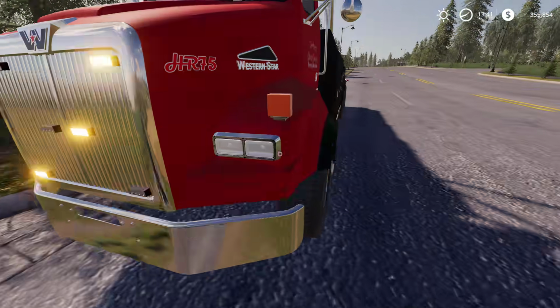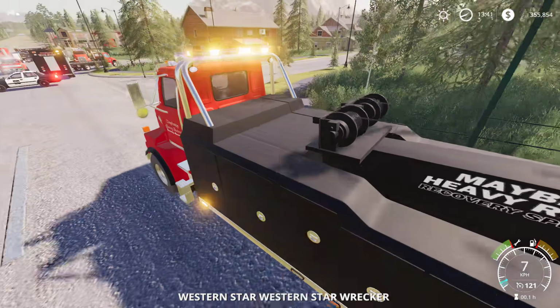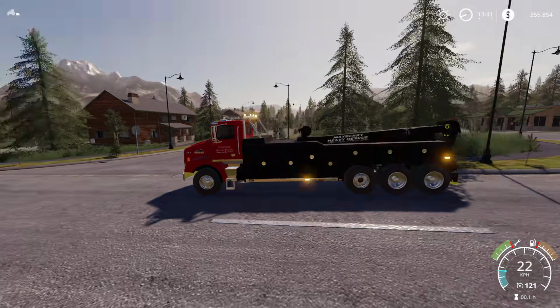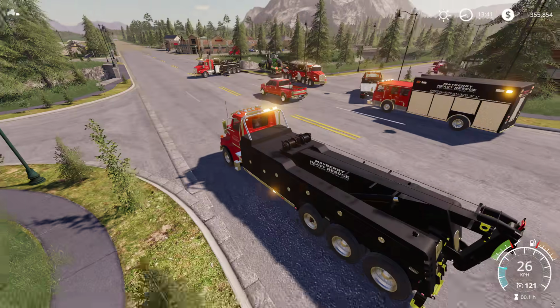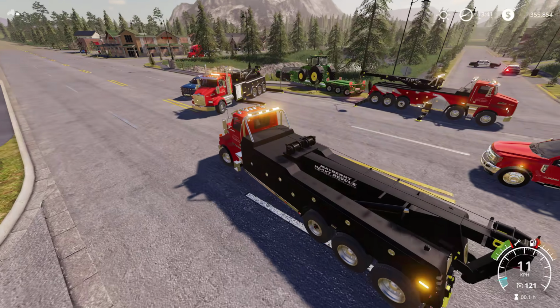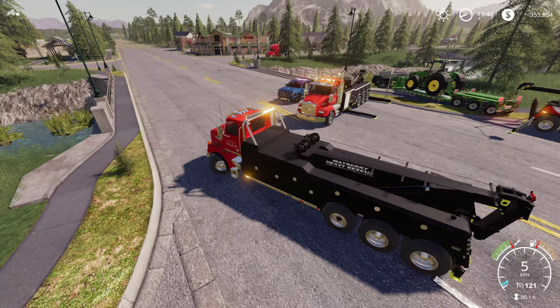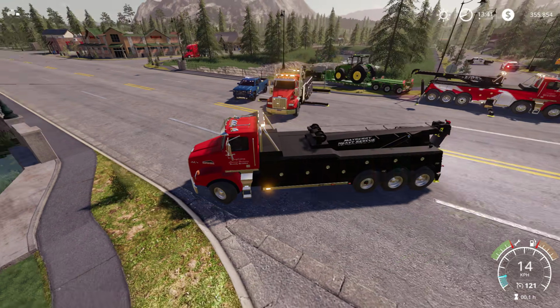Okay, we'll take our other wrecker here. As you guys can see too, the team responded pretty quick. Basically the road's closed, our goal is to get the roads open. It looks like the person that was already involved, the ambulance is gone. So we're gonna back this other wrecker in. This is our 50 ton wrecker.